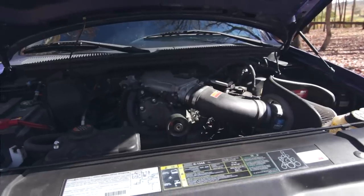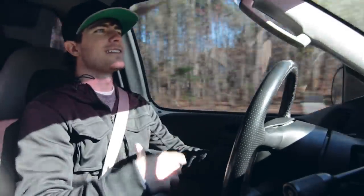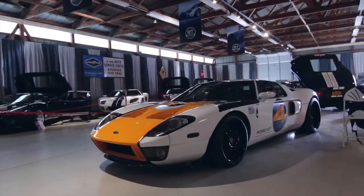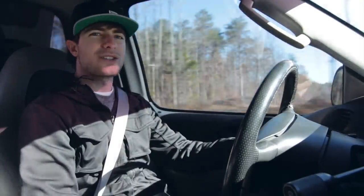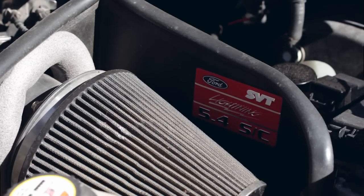Now, there's a common misconception that this engine is the exact engine that was in, say, the Ford GT. But it wasn't. It was pretty similar. This was a single overhead cam, that was a dual overhead cam, a little bit different supercharger setup, but overall, it was a 5.4 liter V8, pretty similar to this one.